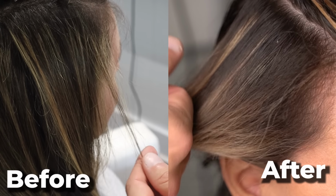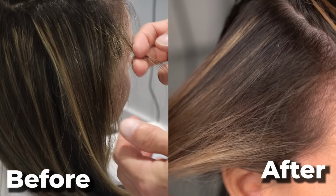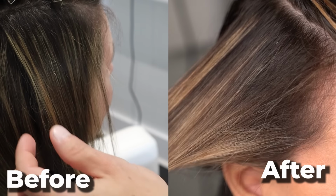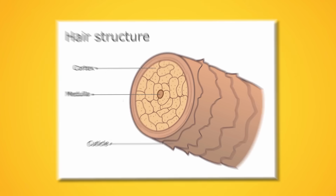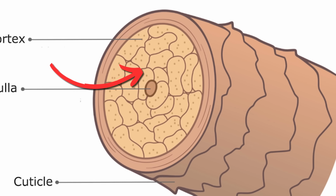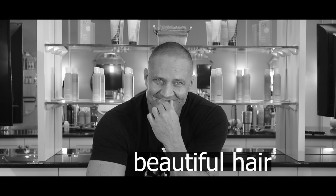Damage ruins your hair's natural color, the shine and the vibrancy. You can see here how this damaged patch looks totally different from the rest of the hair. The reason damaged hair looks so different is that your color is all the way on the inside middle of your hair. And the outside layer, believe it or not, is actually transparent. They tell me, good person inside, beautiful hair outside.